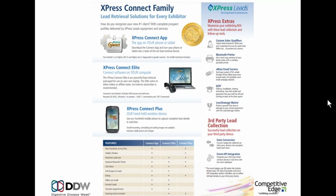Or we have an event API integration for $1,000. And that would give you a key to get into the database. Every time you scan a badge, you get instant access. It bounces right back with all that missing contact and demographic information to your third-party lead retrieval device. So those are the solutions that are available.